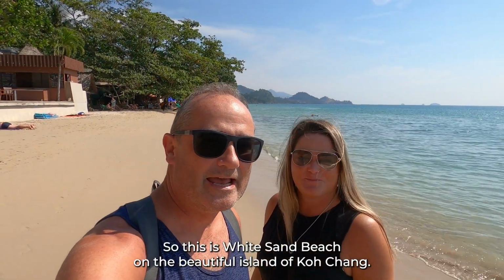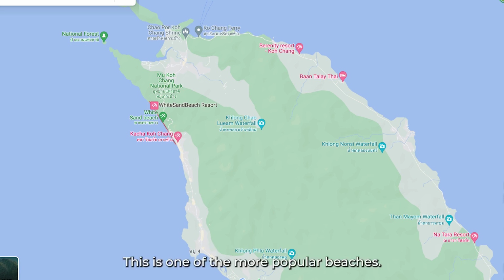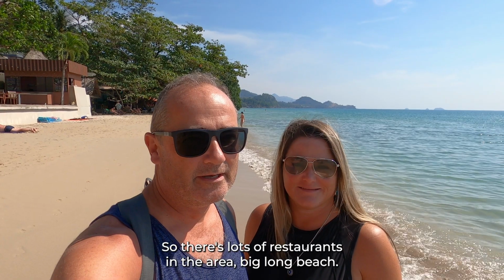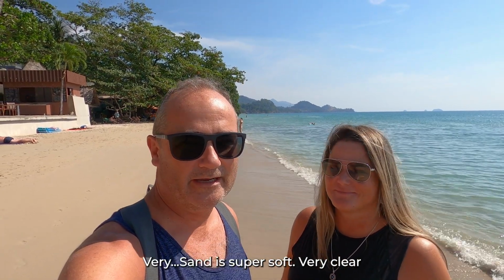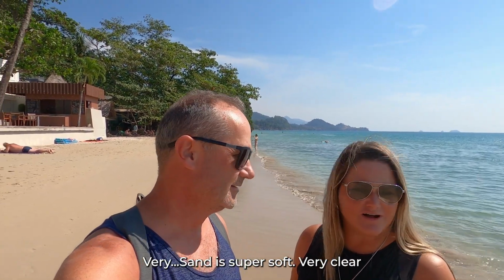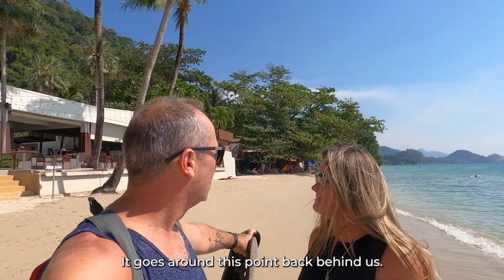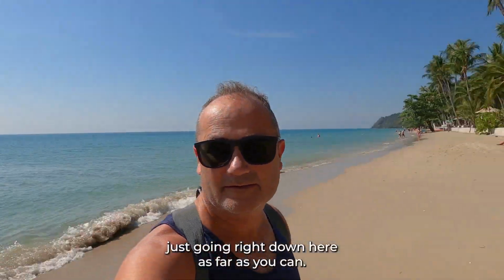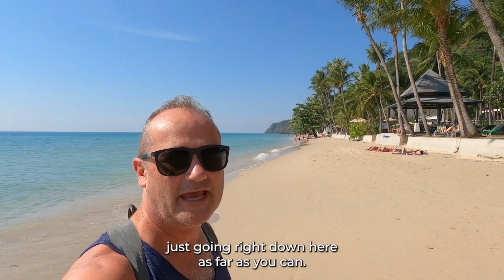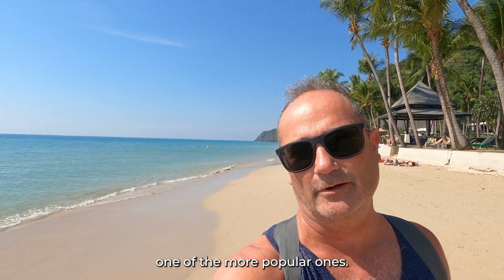So this is White Sand Beach on the beautiful island of Koh Chang, and this is one of the more popular beaches. So there's lots of restaurants in the area. Big, long beach, sand is super soft, clear water. Very swimmable. It goes around this point back behind us, and then just going down here as far as you can. So it's one of the bigger beaches in the area, and it's one of the more popular ones.